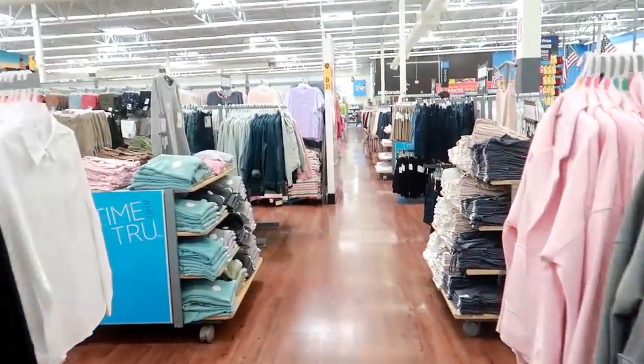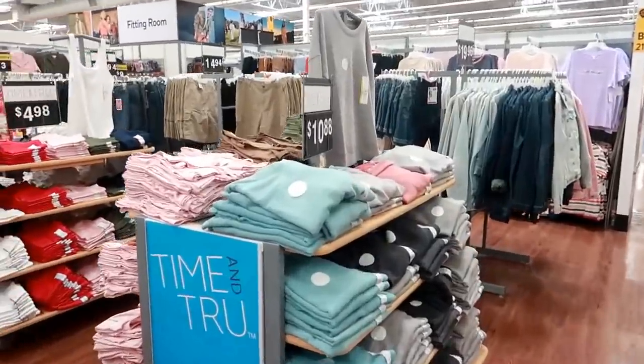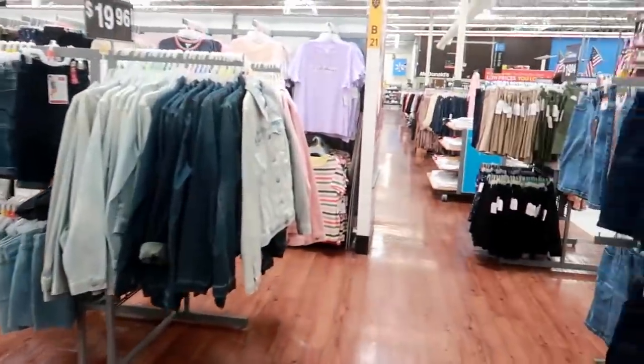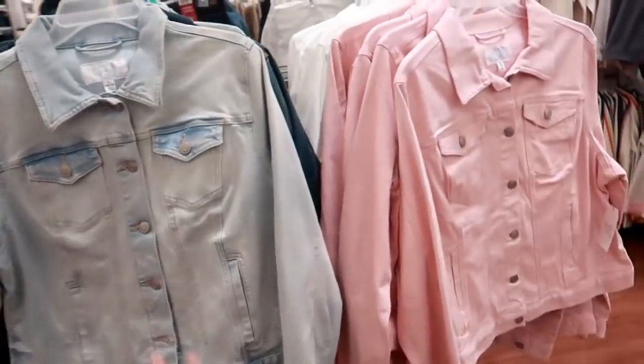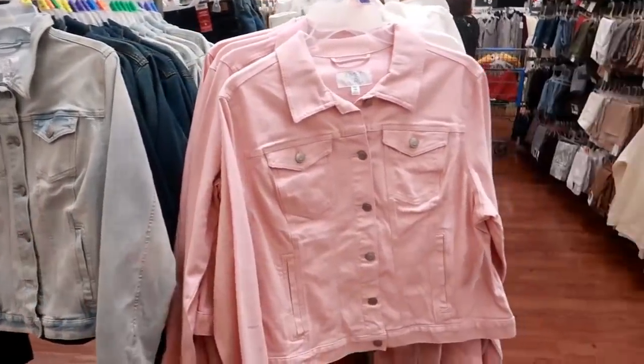Okay, you guys, I think that's gonna be it for today in Walmart. Most of the stuff we looked at when I did my last walkthrough. I try to just show you guys what I see that's new. These are still $20, the jean jackets. I like the pink one.